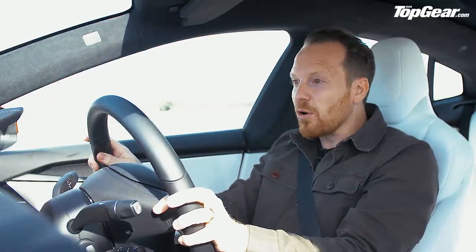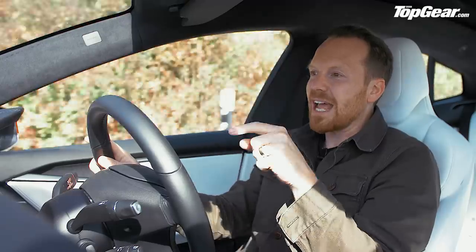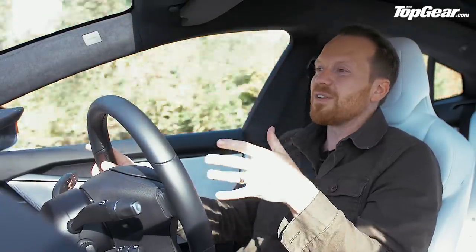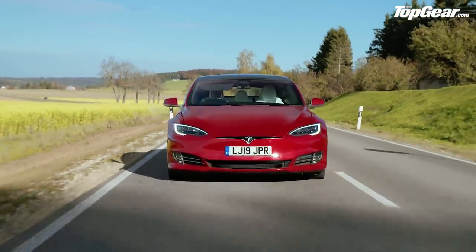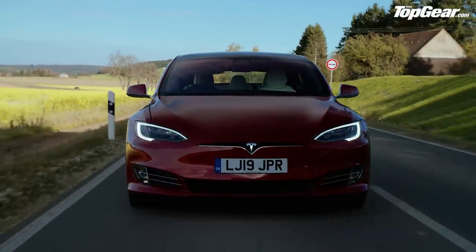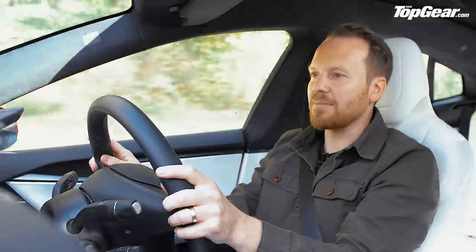This thing rolls and pitches when you turn into a corner. It does have a low center of gravity, but even so, you can feel that this car weighs 2.2 tons. Now, for most people, stuff like that doesn't really matter. It doesn't affect them, it's not a deal breaker, but for Porsche, that's the stuff it cares about.